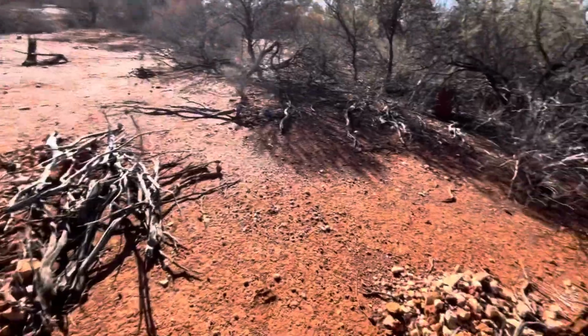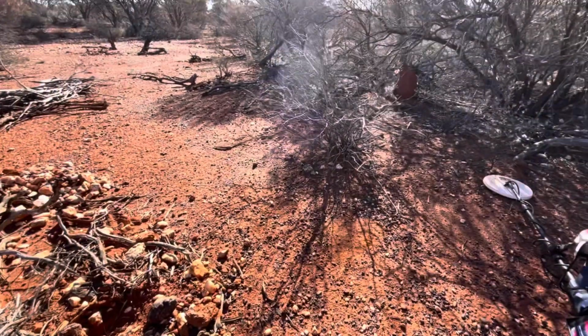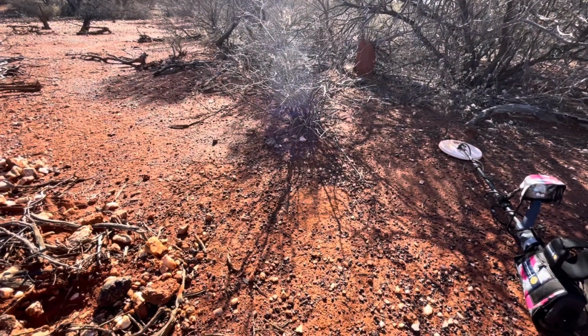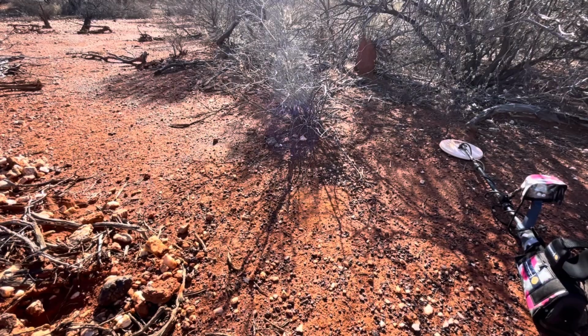And anyway, even though we've found small nuggets, Deb found one quite reasonable. Now I'm getting targets in the actual scrapings, so if they're missing those, then they mustn't have had a very sophisticated detector.